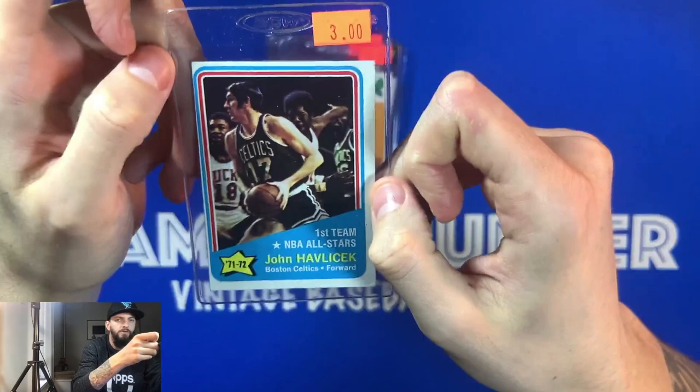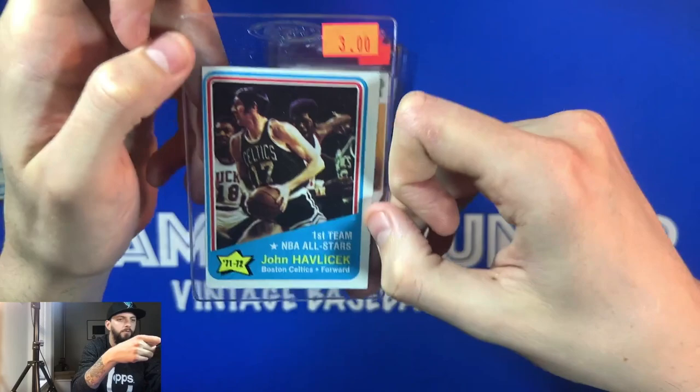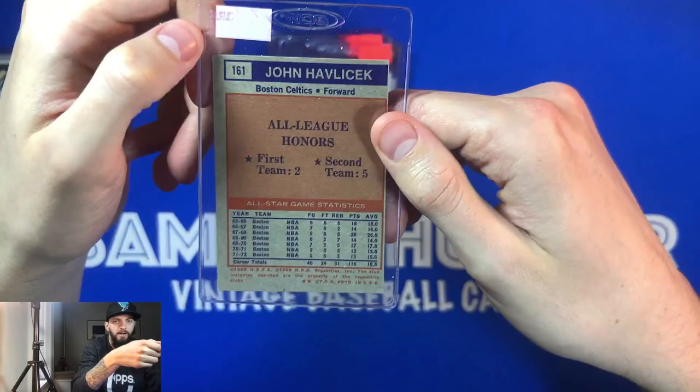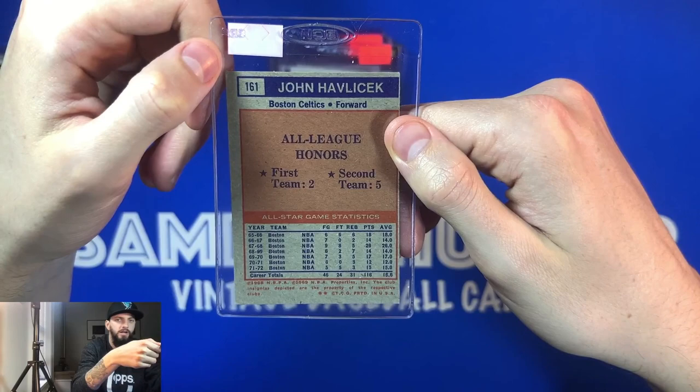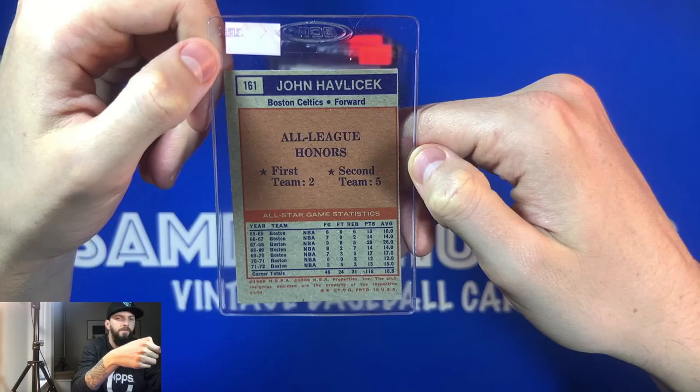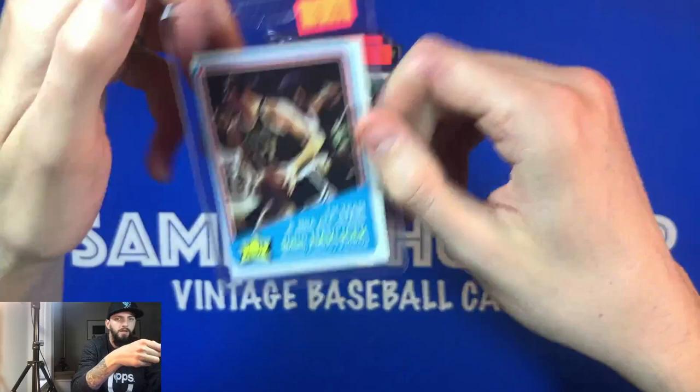I mean, there's a little bit of a tiny crease on the corner here, but otherwise, this is a very nice card. Hondo, for a long time, led the Celtics in scoring. I believe that has been taken. I think Paul Pierce is the new scoring leader, if I'm not mistaken, for the Celtics. But for a while, it was John Havlicek, and he was one of the star offensive players the Celtics have ever had. Obviously, there's Larry Bird and Bill Russell, but Havlicek was a force to be reckoned with, and it was really cool to find this card for $3.